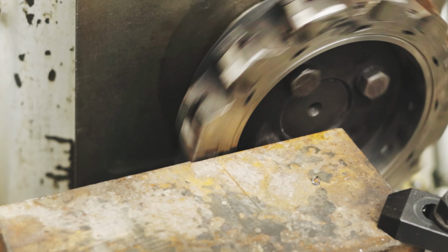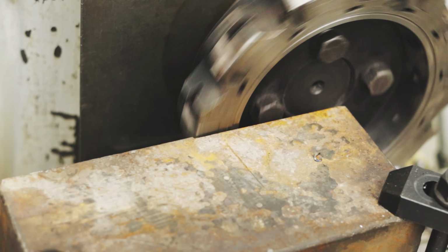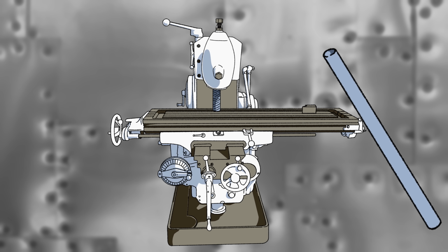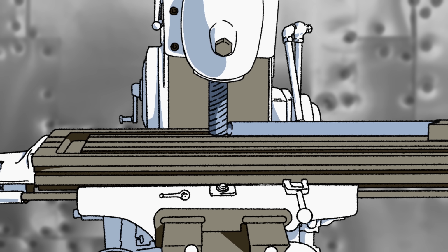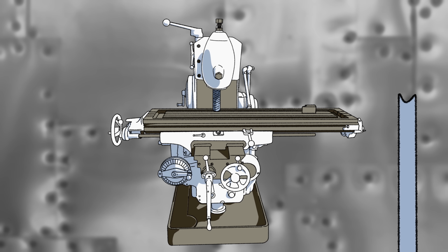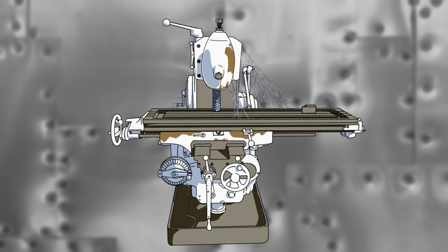Since this machine is no longer accurate, I'm gonna have to decide what I'm gonna do with it. The first idea is that I'd like to convert it into a dedicated tubing notcher, since tube notching really doesn't require a high level of accuracy. The downside to this is that it's gonna take up a lot of room, and I'd probably only do some tube notching about a dozen times a year.